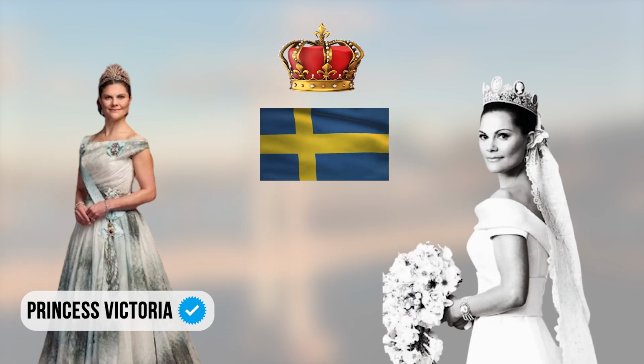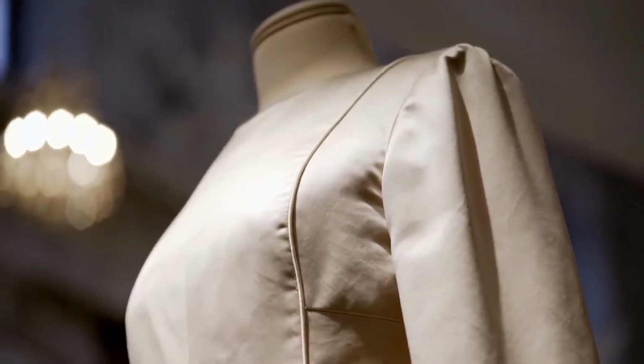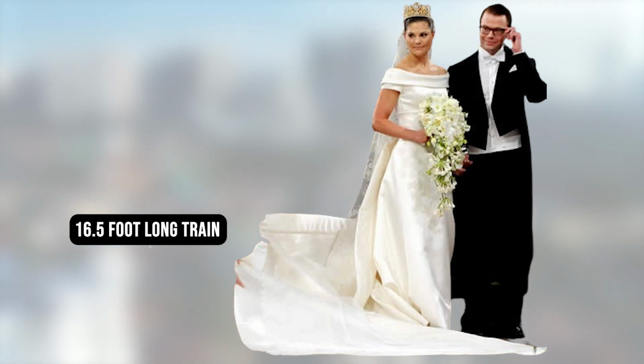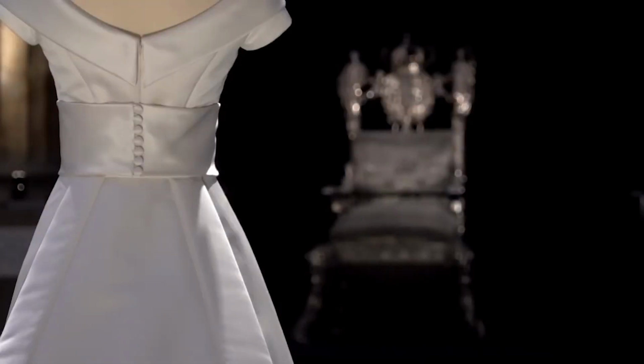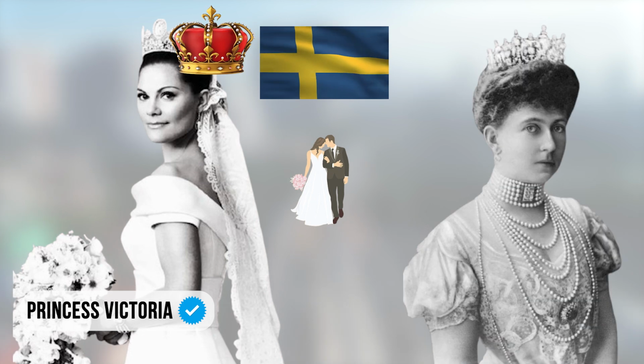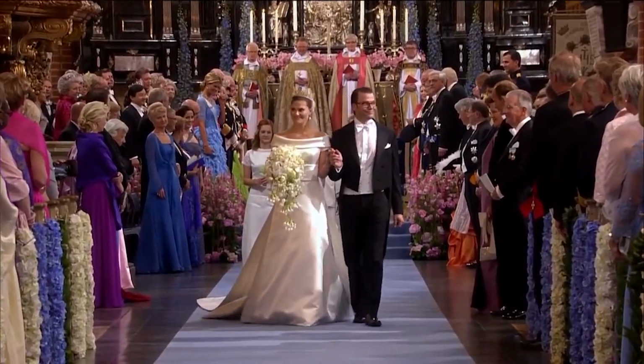At number 5, we've got Crown Princess Victoria of Sweden's wedding gown train. The gown was distinguished by its impressive train, which measured approximately 16.5 feet in length. This train was attached at the lower area with covered buttons and featured a subtle border detail. The train was designed to complement the traditional Swedish bridal veil, which dates back to Queen Sofia and was first worn in 1932. Managing such a long train required careful attention.